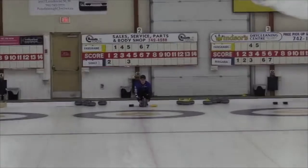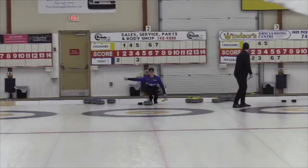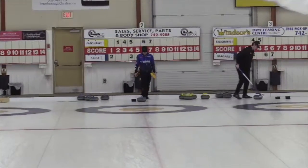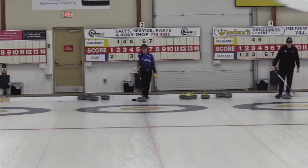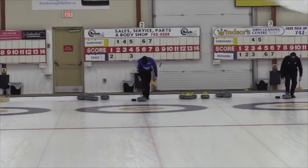Cassidy Spence has got the broom down, trying to play the blue raise by the look of it there. Straight back. Just a tap, bump back, straight back, trying to sit 2. Put a little bit of pressure onto Fanshawe.